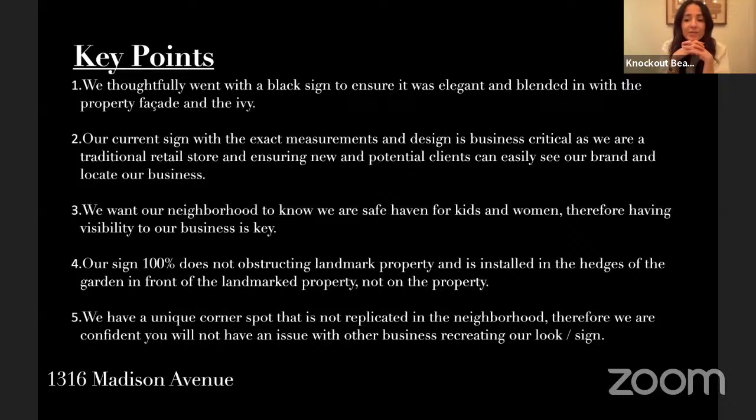But it is something that's very critical to the success of our business for our clients or people walking by to easily access our business. Which leads us to our third point, that we do want to be a safe haven for men, women, and children in our neighborhood. We are open 6 days a week, and we want to make sure that they have visibility to us.